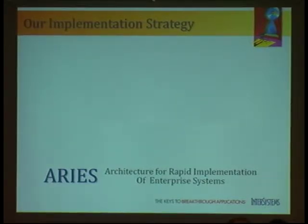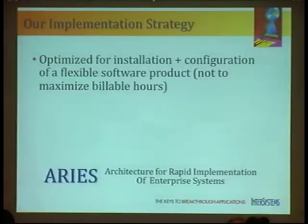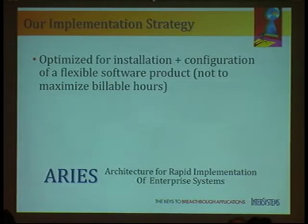One other thing, just to give you an update about our delivery of TrackCare, is that we have identified a very efficient and very effective deployment model for EHRs. We call the system ARIES, and it has a few core principles. Our goal very much is to deliver value. Although we do now offer services, we're not interested in treating services as a profit center. We're not interested in generating the greatest number of billable hours.